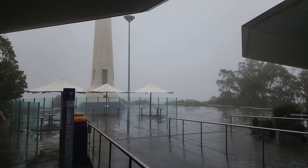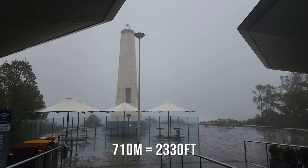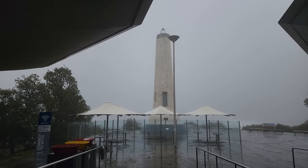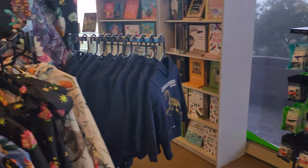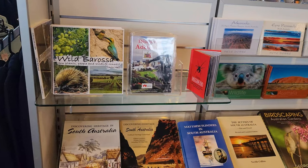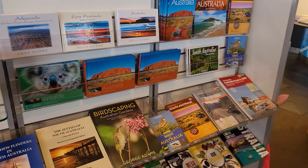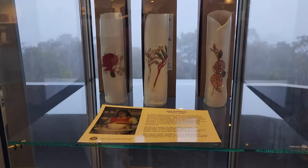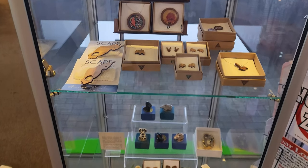But this huge tower here, which marks the highest point at 710 metres above sea level, was built in 1885, and it was used for surveying purposes for the Adelaide region. So I decided to come back inside and have a look at the Mount Lofty Summit gift shop. This place has quite a treasure trove of clothes, books, crafts, and homemade items that are just quintessentially Australian. Many of them are actually sourced from local artists here in Adelaide and artists right across Australia.